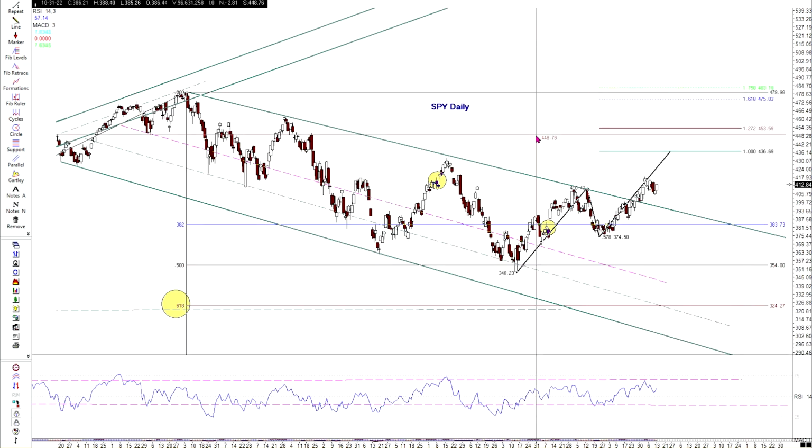Now, I'm using a chart of the SPY, the ETF, on a daily chart. There's a couple of things on this chart I want to point out. First of all, I've been watching this trend line for a long time. It finally got a break above the trend line, had a little bit of a test here, and has been moving up from that area.